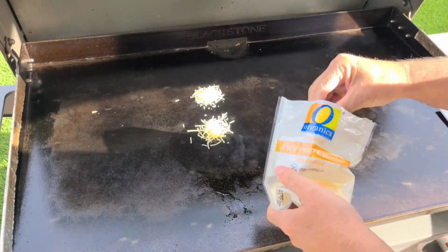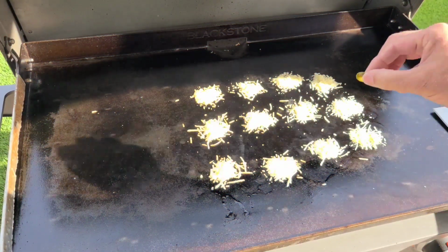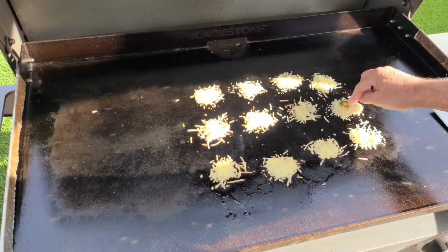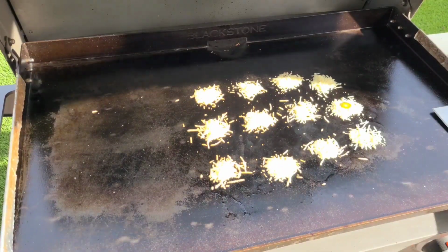About the size of a chip. Now, I did take a jalapeno out, a little hot little booger, and I'm just going to go ahead and stick that on one of them. I'm going to be brave and do that for you. It's definitely going to be hot.